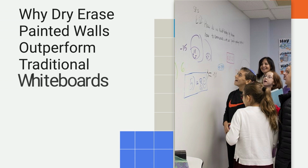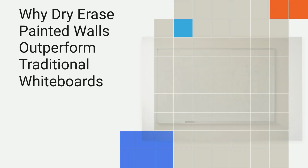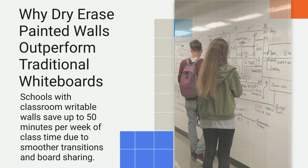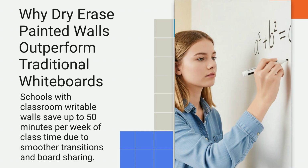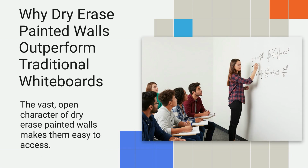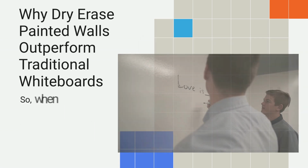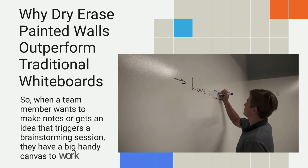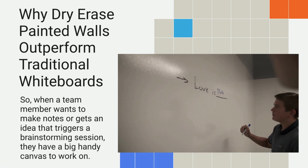Why do dry erase painted walls outperform traditional whiteboards? Schools with classroom writable walls save up to 50 minutes per week of class time due to smoother transitions and board sharing. The vast, open character of dry erase painted walls makes them easy to access. So when a team member wants to make notes or gets an idea that triggers a brainstorming session, they have a big handy canvas to work on.